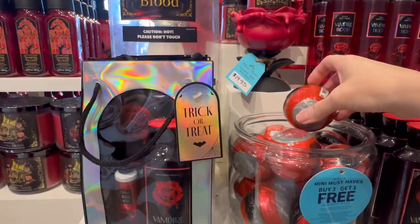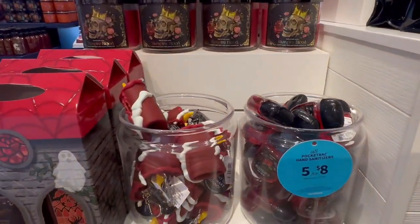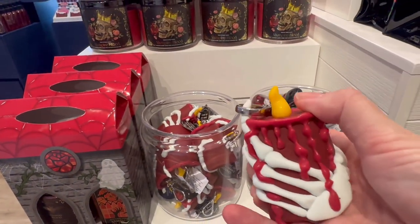Here's another item I'm wishing I would have picked up. Has anyone tried their bath bombs? How would you compare it to the Lush bath bombs? Because I really do like the Lush bath bombs.